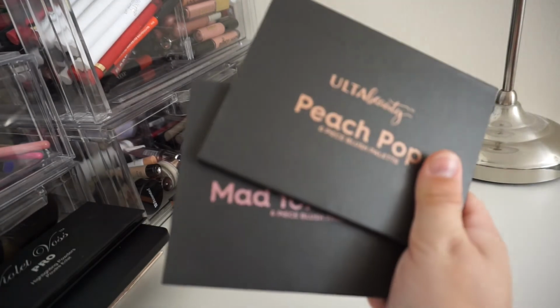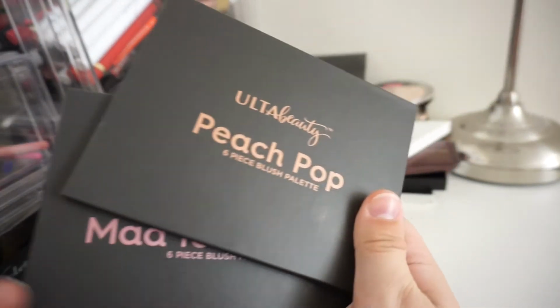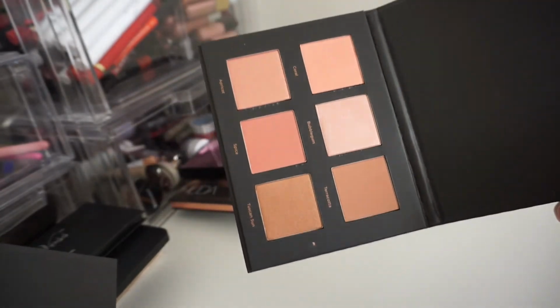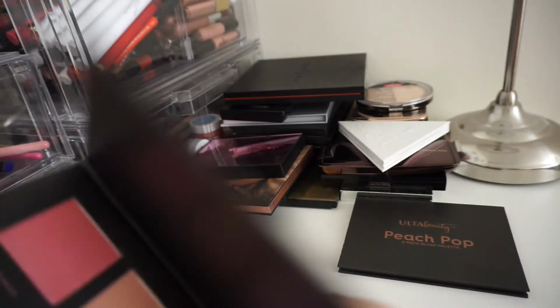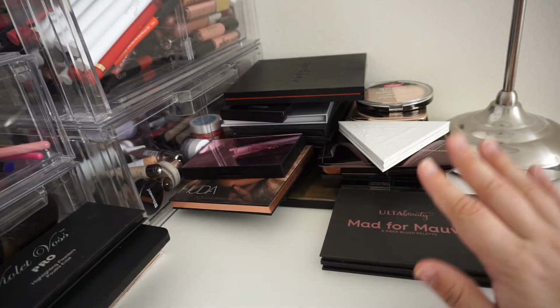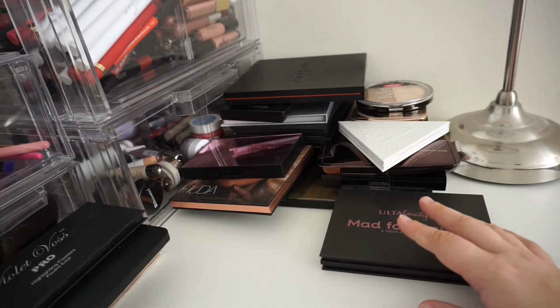These are both brand new to my collection. These are the new Ulta Beauty blush palettes. There is one in Peach Pop, which is gorgeous, and I'm gonna keep, and Mad for Mauve, which I like as well, and I'm going to keep. Since they're new, I still need to give them a fair shot before I get rid of them.